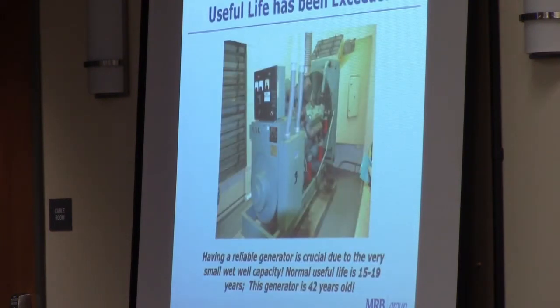Okay. Generator, the life has been exceeded. The key with that is, as I mentioned, the wet well capacity is about 10 minutes. So in the event of a long extended power failure, we've got to be able to get that pump station back up and running right away.